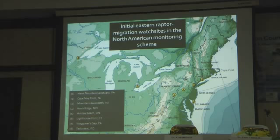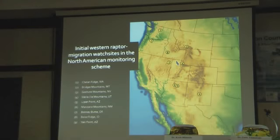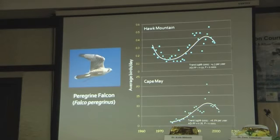These are some of the sites that we've analyzed thoroughly in the eastern United States. These are some of the sites that we've analyzed statistically in the western United States. And these are the data, and these are, I think, in a more palatable and understandable format.